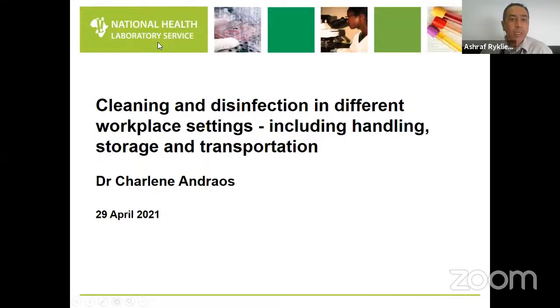Whilst the slides are showing and the audio is being checked, a brief introduction: Dr. Charlene Andreas has a PhD in molecular medicine and hematology from Wits University. She has worked in the toxicology and biochemistry section at the NIOH as a medical scientist since 2010, with her fields of interest being particle toxicology and nanotoxicology.